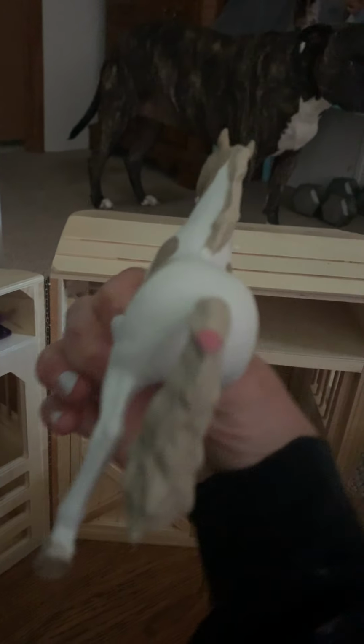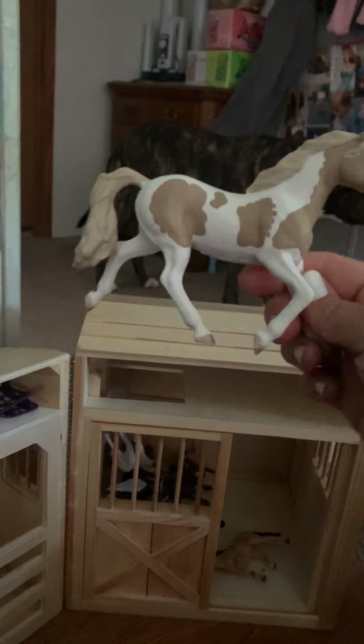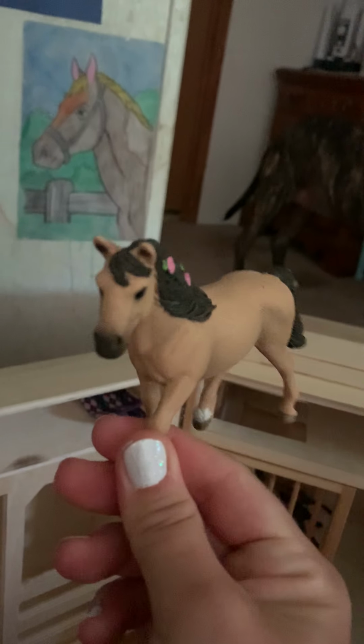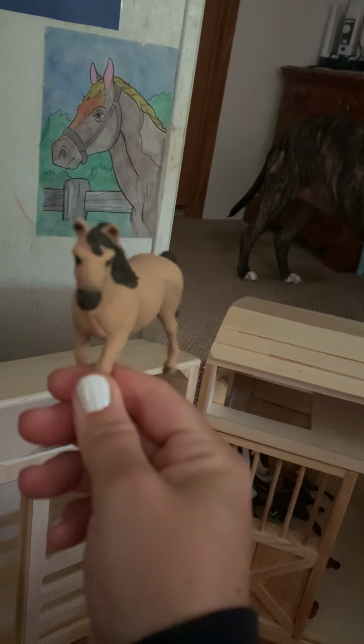Okay. Let's see who else we have. Ah, the paint horse. The paint horse is beautiful. And you know why? Because of her secret little rose right there. Hey, Skylar. I love this paint horse so much. And since Skylar's in the video, we should name her after Skylar. So we'll name the paint horse Sky. Okay. This is the Connemara pony mare. How cute is she? She looks like her name would be like Vivica.